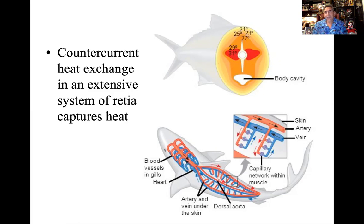So can great white sharks exist in the cold Pacific waters? Yes, they can, because of this system. Can great white sharks be up off the coast of Maine, Rhode Island, out in the northeastern U.S.? Yes, they can, because of this system as well. So pretty neat discovery that they found.